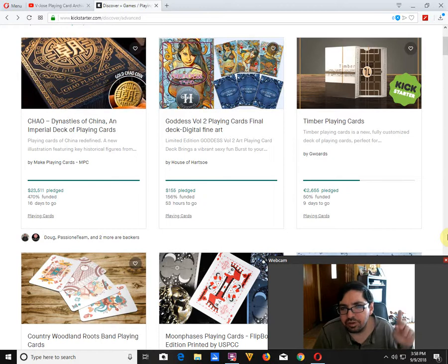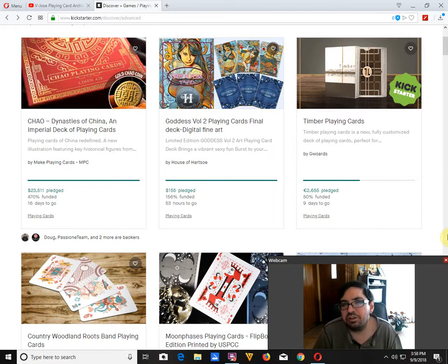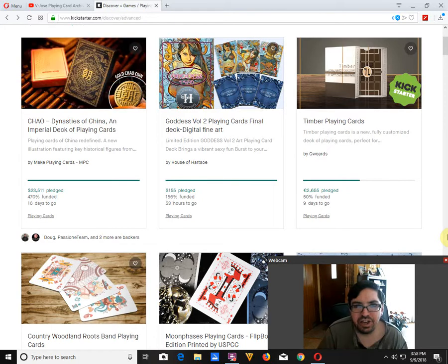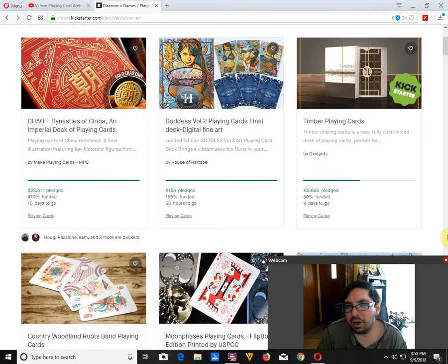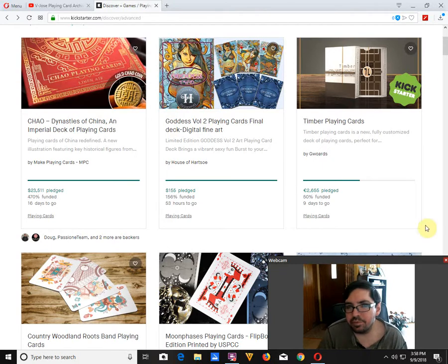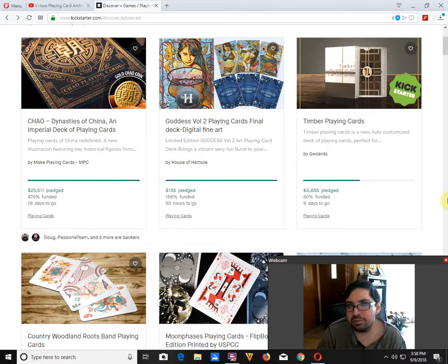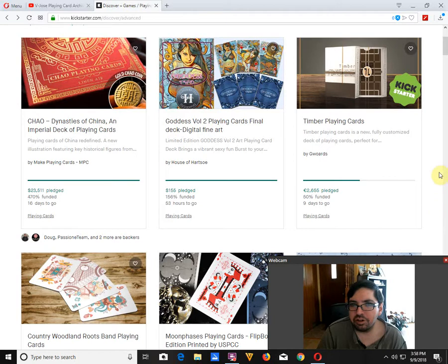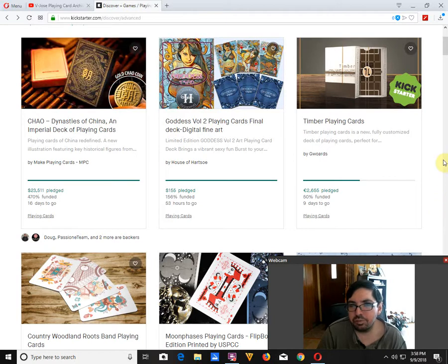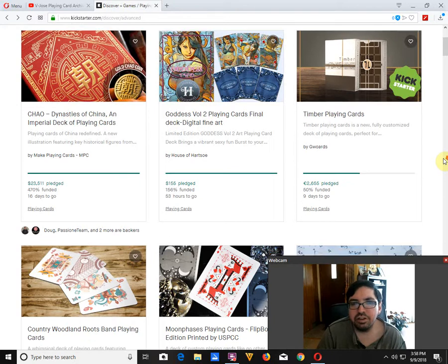Moving on, Timber Point Cards by GW Cards is 50% funded, 9 days to go. I don't see it funding. It's just not that eye-catching or appealing, in my opinion. Not sure why it has the Kickstarter logo. I might have mentioned that last week, actually. I just think the creator put that on there to try and help himself out, but I don't think that Kickstarter is promoting that project at all, because it's pretty horrible.